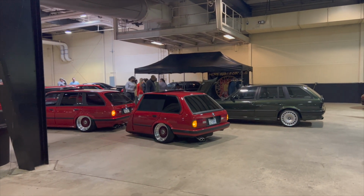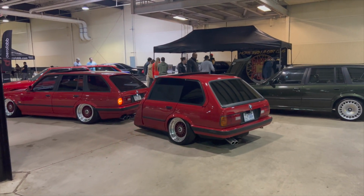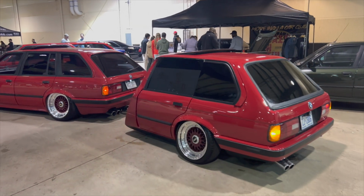My man's got half a car as a trailer. This is badass. And it's sitting on BBS's too.